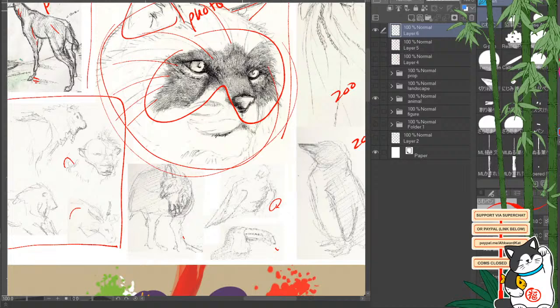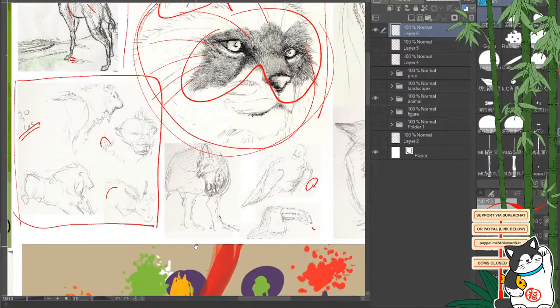Now, don't do all of your practice work and then erase it to make it look like you do that. Don't do that. Hopefully that makes sense. You're kind of just showing them that you understand animals.